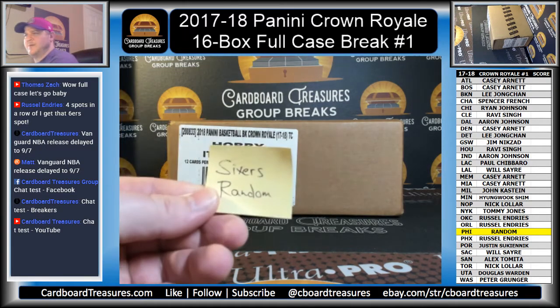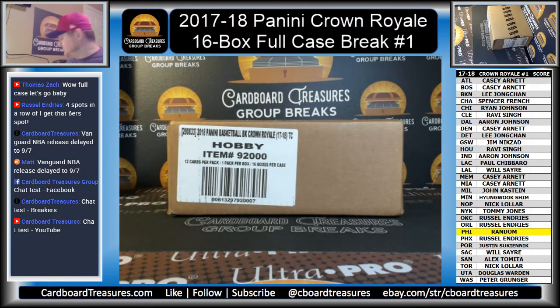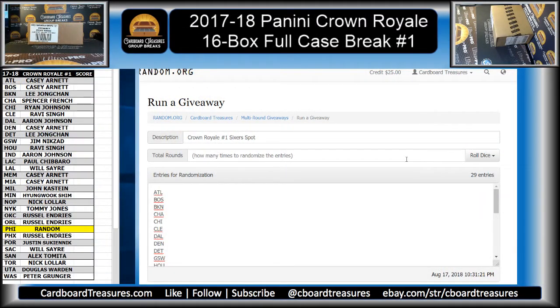Good luck, everybody. I've got my post-it reminding me to random the Sixers. So let me switch screens and let's get that done. All right, so we have 29 spots on here. Of course, the Sixers are not entered because nobody has them. We're going to random those. So let's get this started.